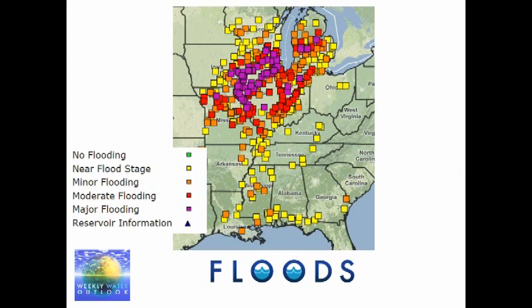Now, I did mention a few times over the Midwest the high flood range, which purple shows as major flooding. I did want to show that over the southeast U.S. there are a few spots that are showing high flows. Those are in yellow, and the area in orange there is some minor flooding.